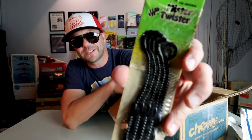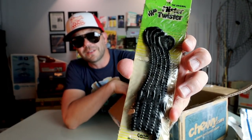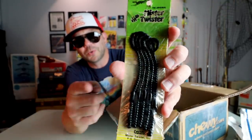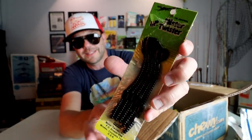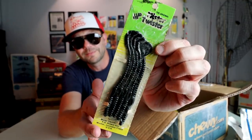Ooh, classic Mr. Twister. Twister tail worms. That looks like a nice little phenom going on there. Not quite the Woo Worm with the holes in it to catch air, but this I think was the predecessor to the Mr. Twister Woo Worm.